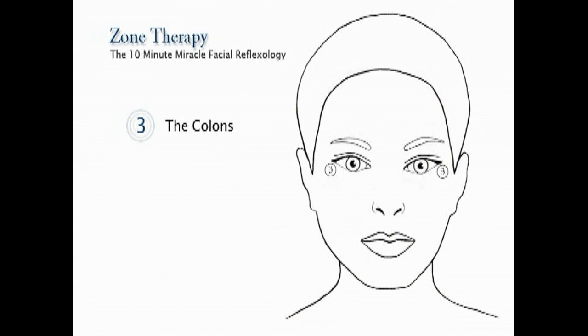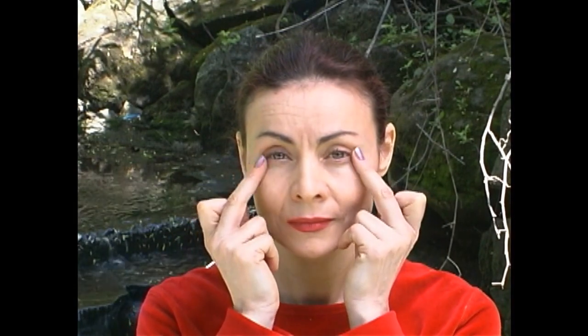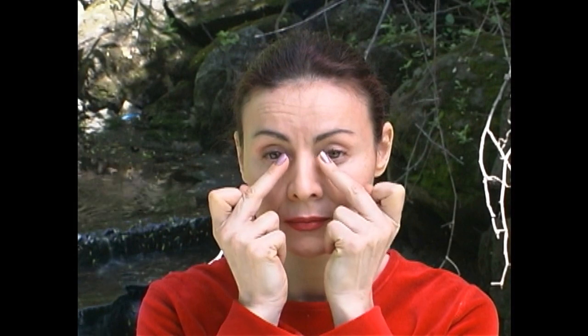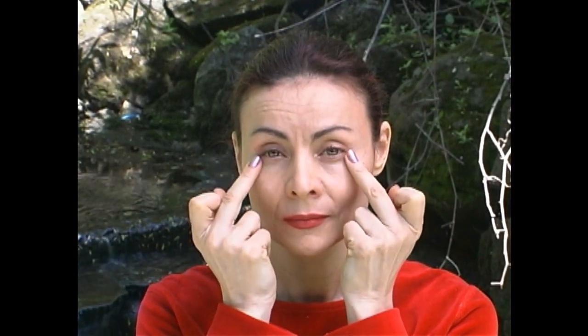Number 3, the colons. And number 4, kidney stimulation. To massage pressure points 3 and 4, tap gently underneath the eye, starting on the outside and moving inwards towards the nose, then out again. Complete 4 times. It is vital to keep the colons in good working order.